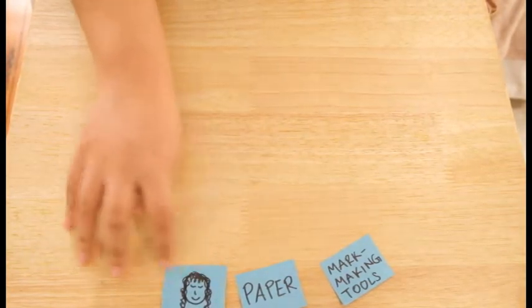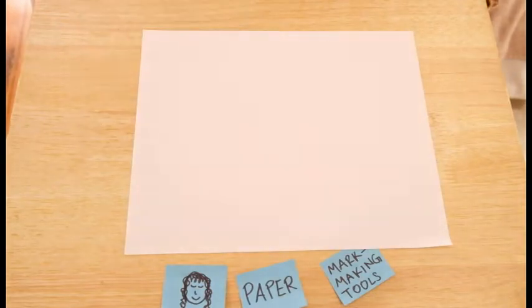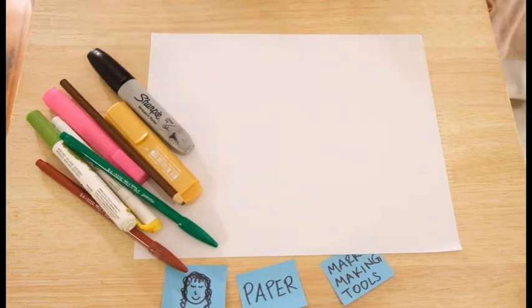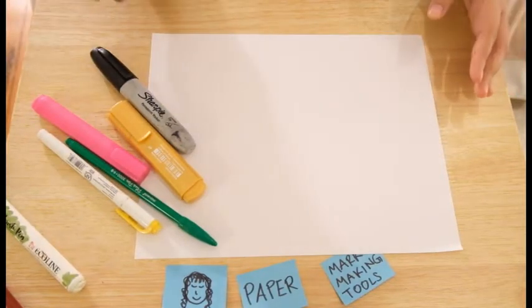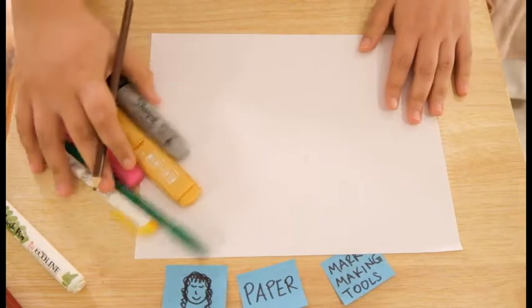So, we are going to need paper and our mark making tools. If you have someone with you, you can work together. The only objective here is to fill our sheet of paper with as many colors that we can think of when we think of spring. We will eventually cut this paper, so don't get too attached to what you are drawing. Just let your imagination run with what you remember about spring.